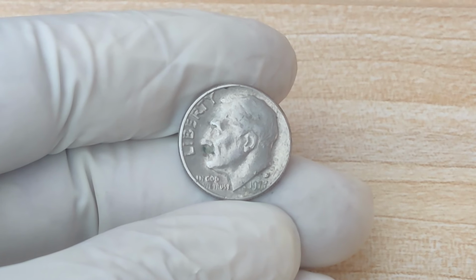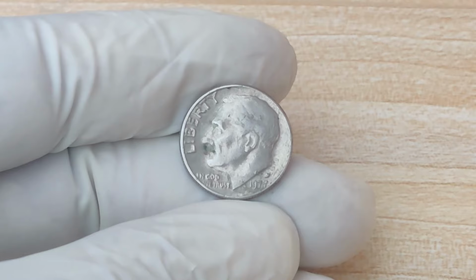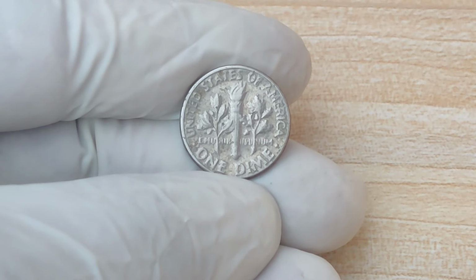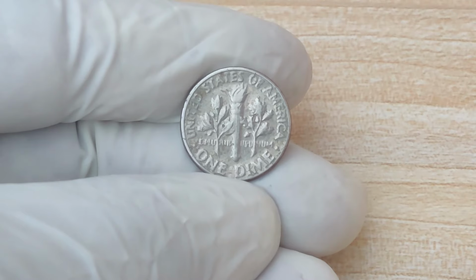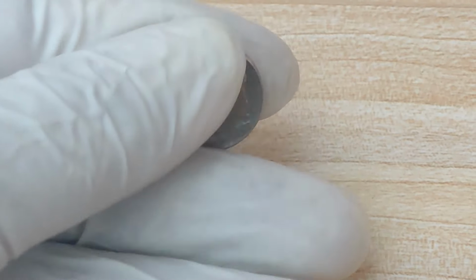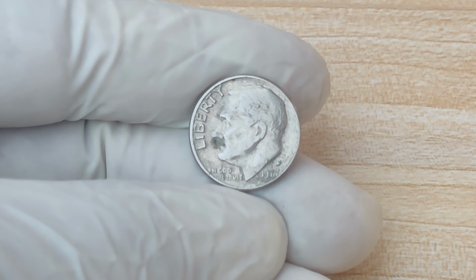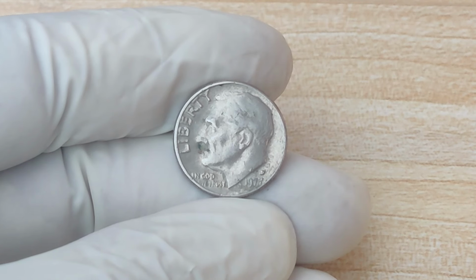First off, let's talk about what makes the 1973 D Mint Mark 1 cent coin so special. You might be thinking, it's just a penny, right? Well, that's what makes this story so exciting. You see, this particular coin is part of an incredibly rare era minting. The 1973 penny with the D Mint mark actually comes from the Denver Mint, hence the D. But this one has a very unique twist that makes it unlike any other penny from that year.